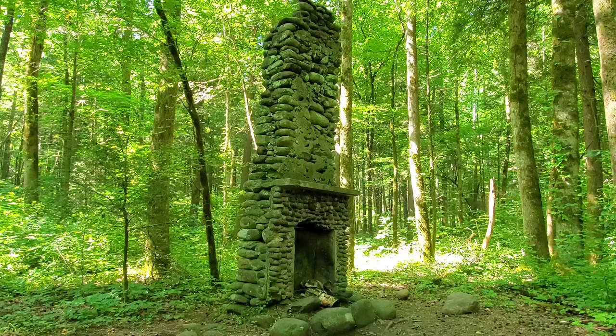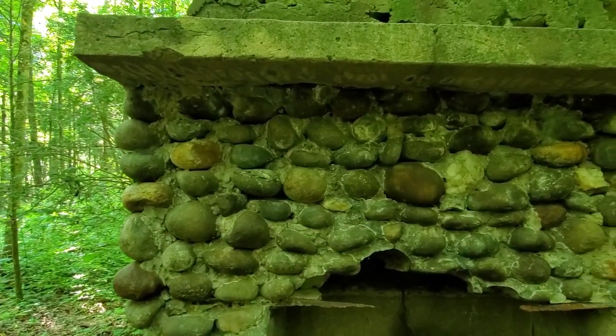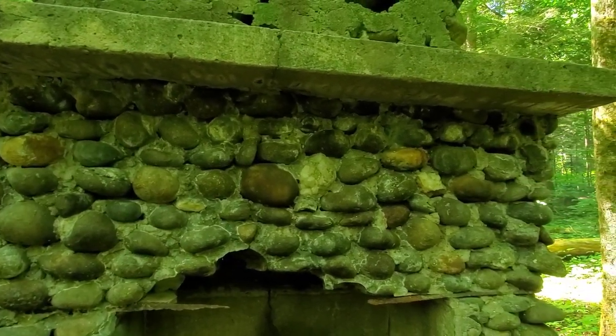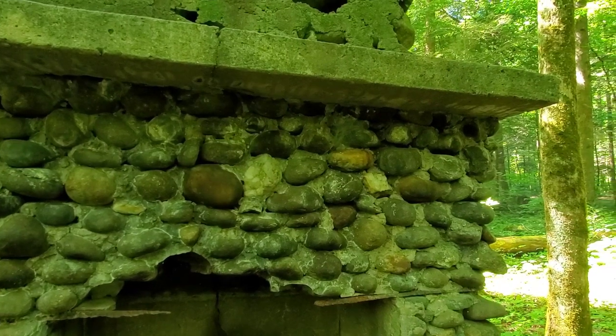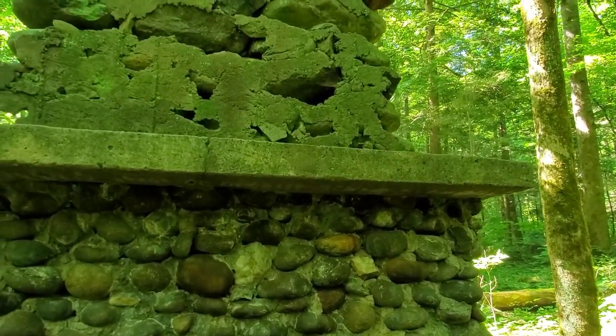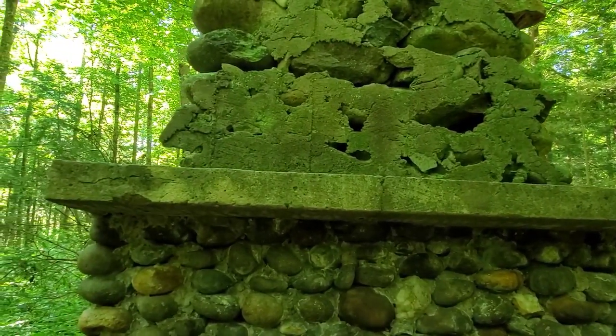A lot of folks are heading into the mountains for a little fun. I like all the river stone that was used in the fascia of this fireplace. And that mantle up there is pretty cool also.